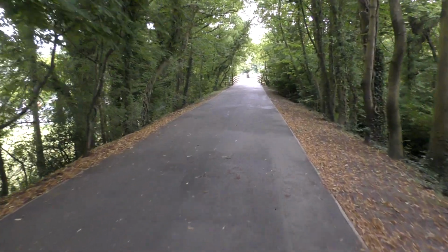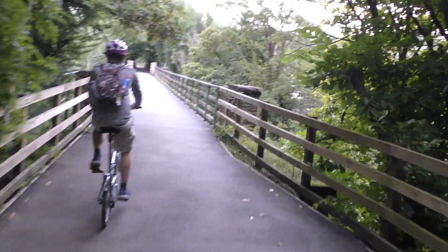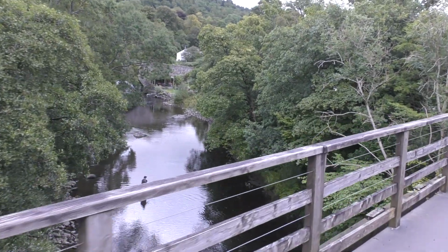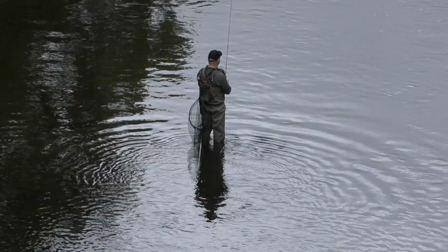The next 10k is perfect, following the old Keswick to Threlkeld railway and crisscrossing the spectacular River Greta. Oh, it's a fly fisherman. While I was watching, he didn't catch a single fly.